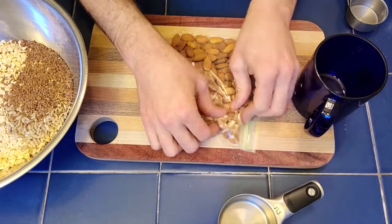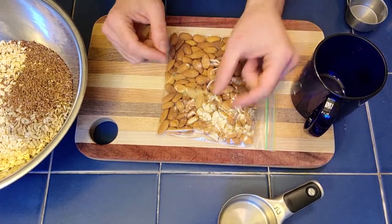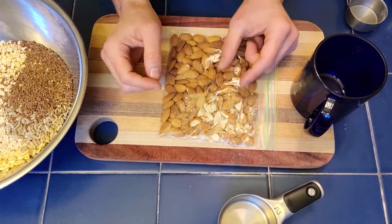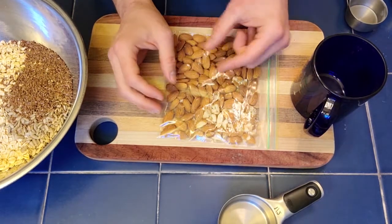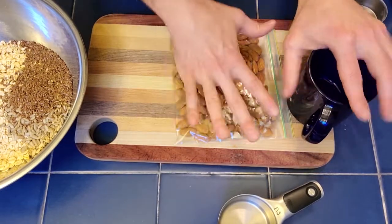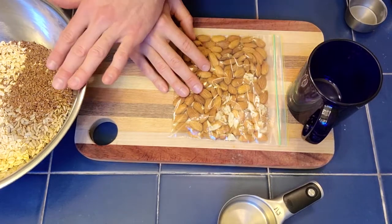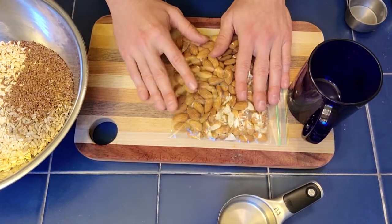And you see how they're starting to break up there in the corner? That's what you want. You don't need them to be tiny because it's nice to get a big piece of almond or whatever nut you're using in with your granola, but we got to break them up. So let's go ahead and break them all up now. And then once we're finished with that, we can add them all to our bowl, and then we'll be ready to go on to the next step.